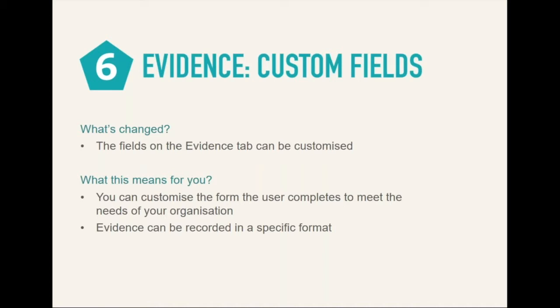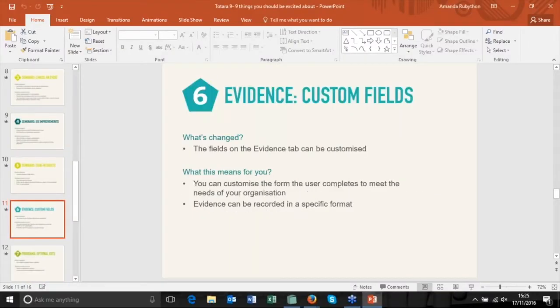So what this change basically means for you is you can customize the evidence form the user fills out when they go to the record of learning. You can add fields, so text fields, drop-down menus, files, etc. So you can really customize it for your organization's needs. Let's have a quick look at how we would do this.